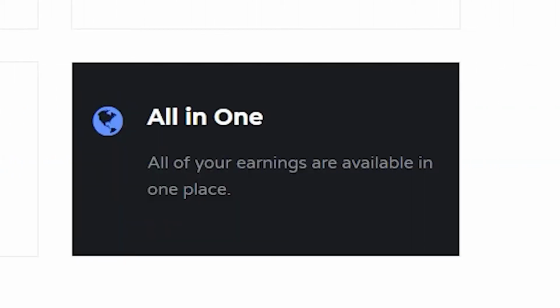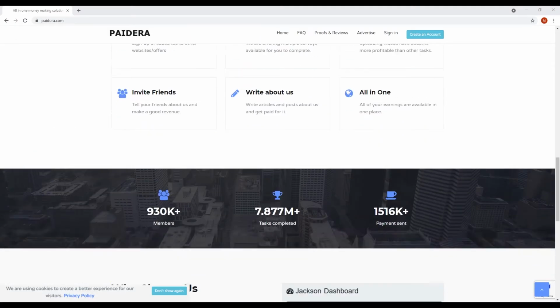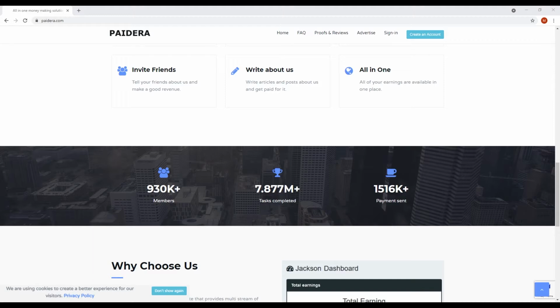This is an all-in-one place of unlimited earning, and as of today, Paydera has around 930,000 members, 7 million tasks completed, and over 1 million payments sent to different users.